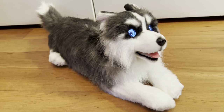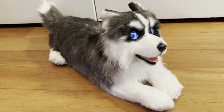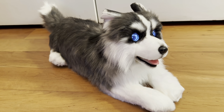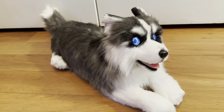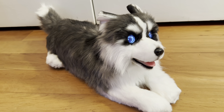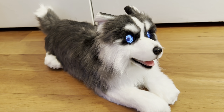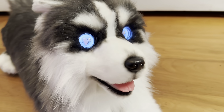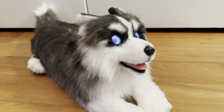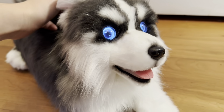Okay, so one more feature is that you also can adjust MetaDog's volume. I believe at the moment this is only done via voice command, but it's possible there might be other ways to change it in the future. MetaDog. Volume down. Good girl. Yeah, she showed little volume icons in her eyes and lowered her volume. Good girl.